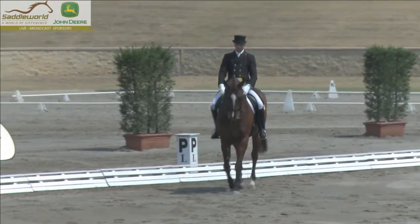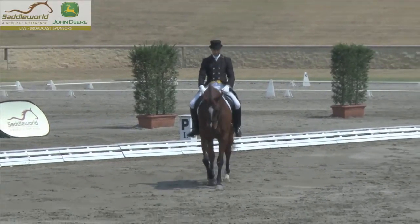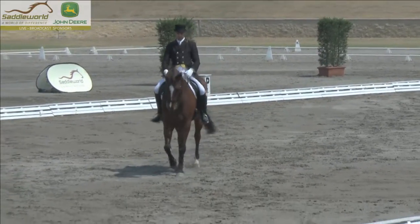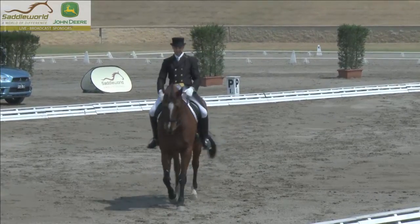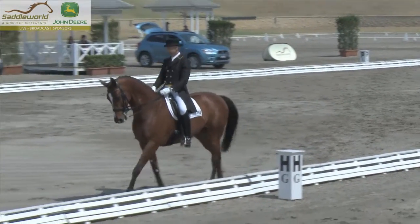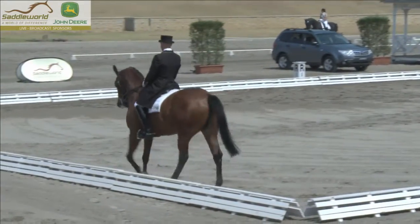Passage into extended walk, where you're going from the highest degree of collection to a fairly high degree of lengthening. You're wanting to see the nose about the vertical. You're wanting to see lengthening of the horse's neck and the horse's whole frame, and preferably with some overtrack in the walk. I must say, from this angle it's difficult to tell.